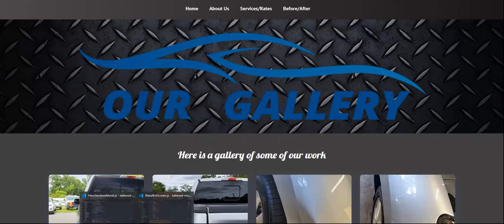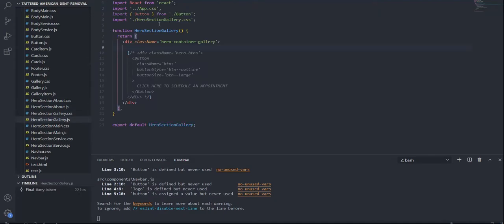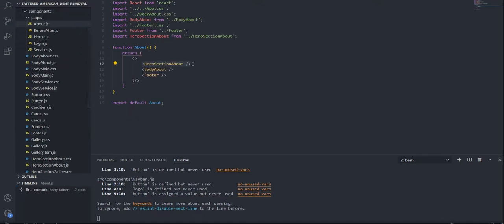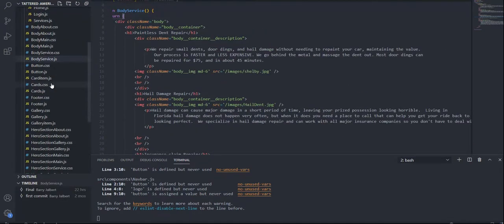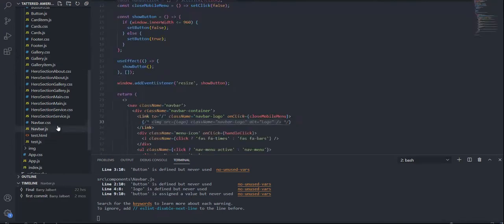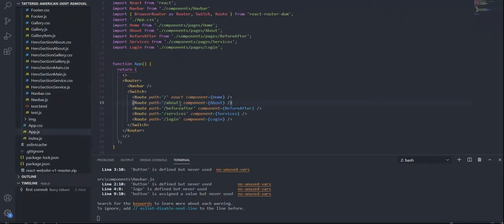So a little bit about the code. So here are my hero sections. I've got a CSS for each of those, as well as the different JavaScripts for just the hero section. And if we look at each of the pages, like the About Us, this is where I'm calling. I've got a body section for each, so body main, body about, body service. Here, let's see, nav bar. So this is my nav bar section. That'll go to the beginning. I'm using a React router here for the different navigation pages.